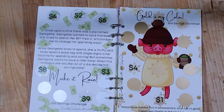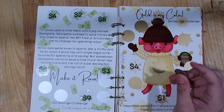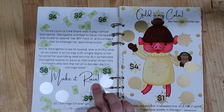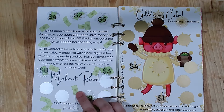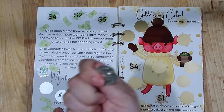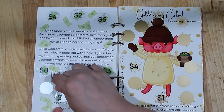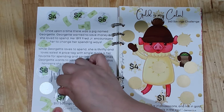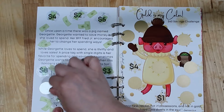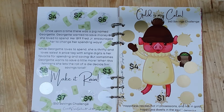So we're gonna start with The Life of a Pig Who Wants to Save But Loves to Spend. And I've been working on this $50 savings challenge, the Make It Rain challenge. And I'm just gonna scratch one of these stickers today. And I do have a quarter today and not a button. If you watched last week's video, you know I was scratching things with a button last week. So got my Aldi quarter back. We are back to using it, and we are gonna save $7 today.